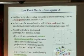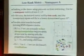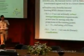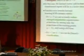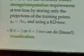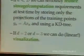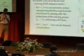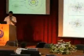We now have a much smaller set of features to store, a much smaller set of features to process, and you can use these fancy data structures to do accelerated lookup. The last thing here is if you project all the way down to 2 or 3 dimensions, you can do visualization of your data. You can really say, I want you to make me a picture of my data in which points that appear nearby in the picture have the same class label.